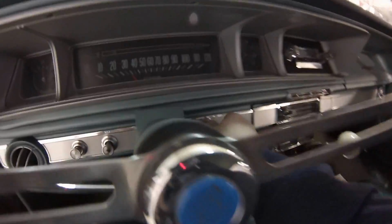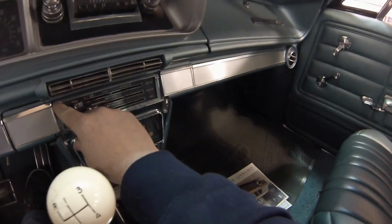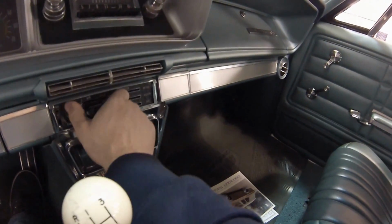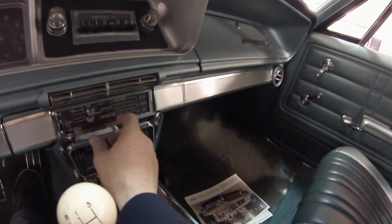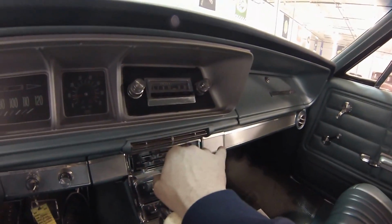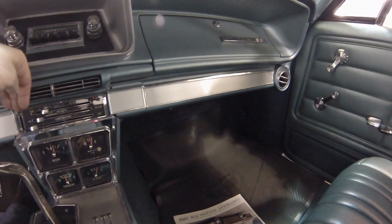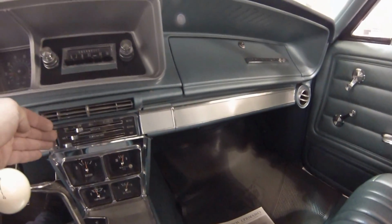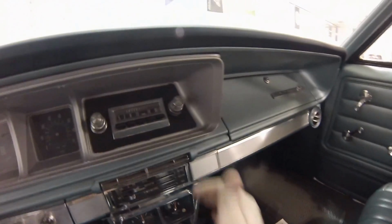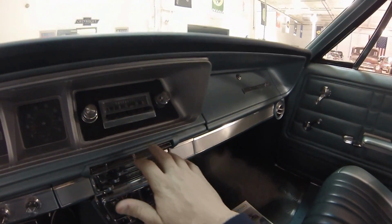Let's check that AC real quick. Okay. I've got AC. Ice cold AC. So it seems to be working exactly as it should. Bonus.